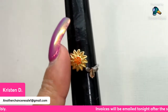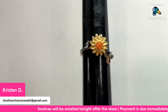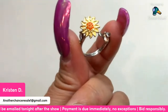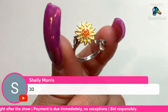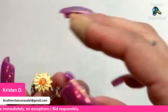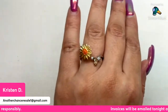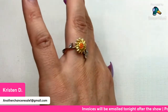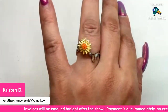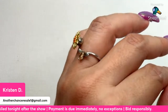Isn't it so cool? The little bead, little flower. It says, you are my sunshine. Shelly's in at 30, looking for 32. Thank you. It's a little big for this finger, but you can kind of get the point there. So we got 30, looking for 32.